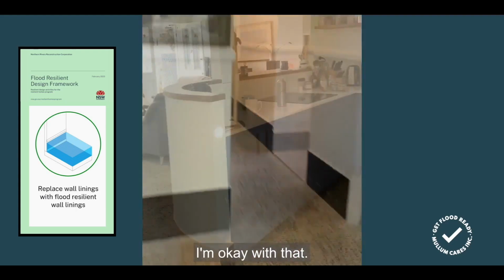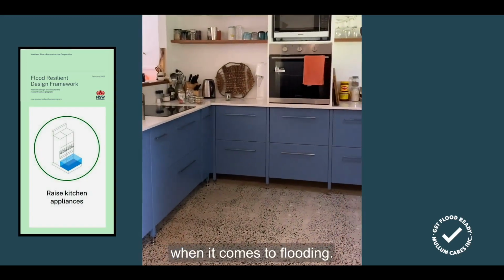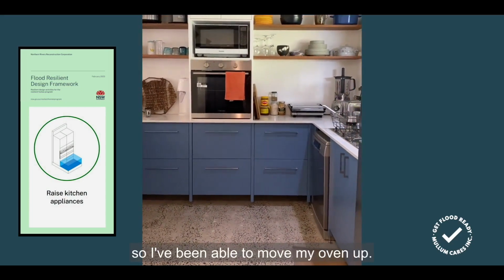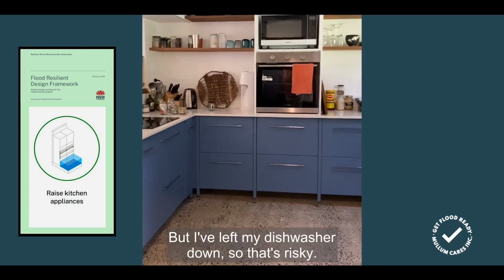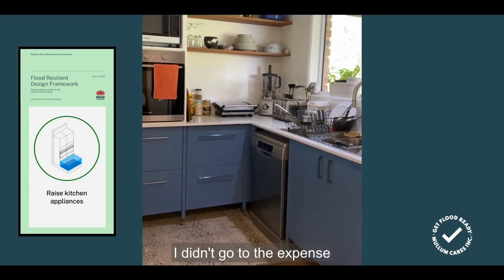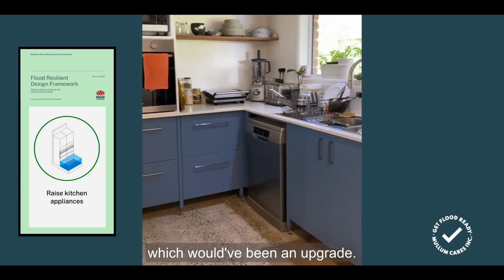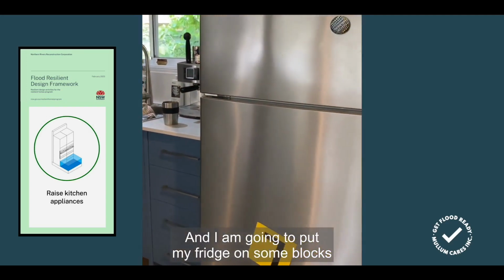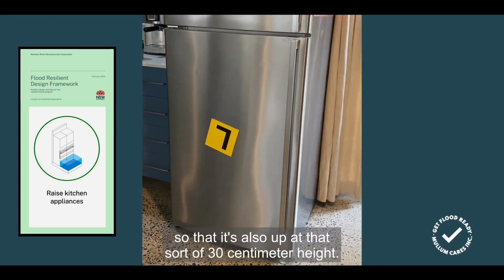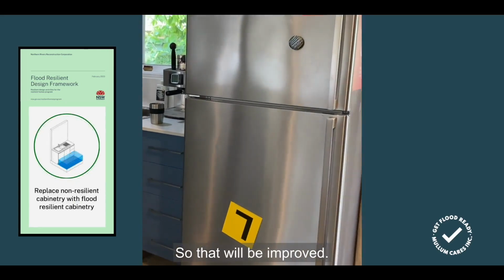I'm okay with that. Kitchens are a bit of a nightmare when it comes to flooding. A lot of the appliances were down low, so I've been able to move my oven up, but I've left my dishwasher down, so that's risky. I didn't go to the expense of putting in a dishwasher drawer, which would have been an upgrade. And I am going to put my fridge on some blocks so that it's also up at that sort of 30 centimetre height, so that will be improved.